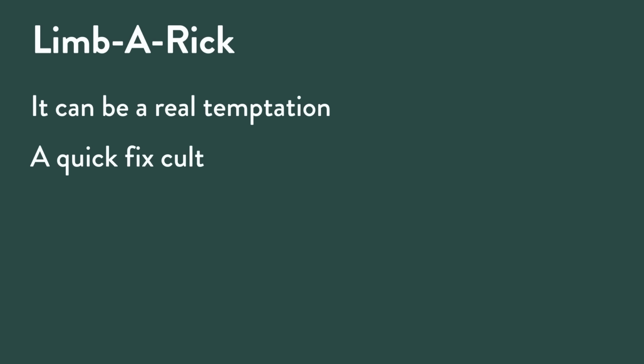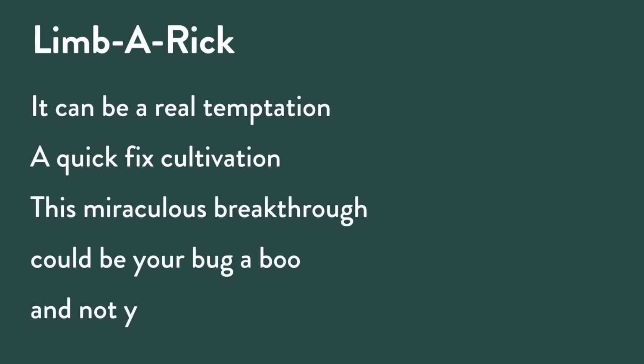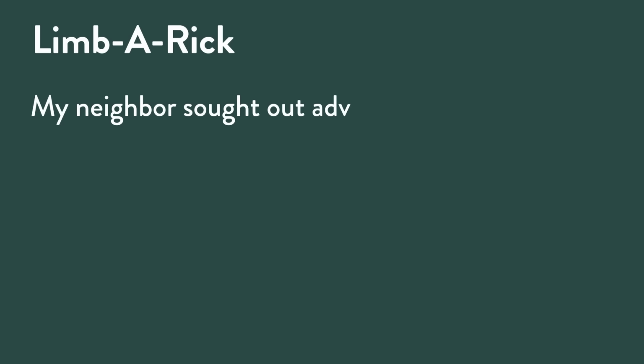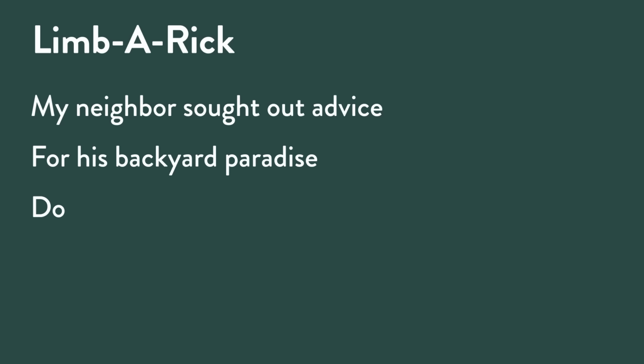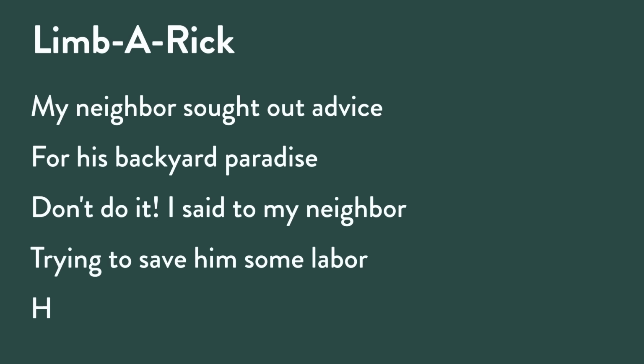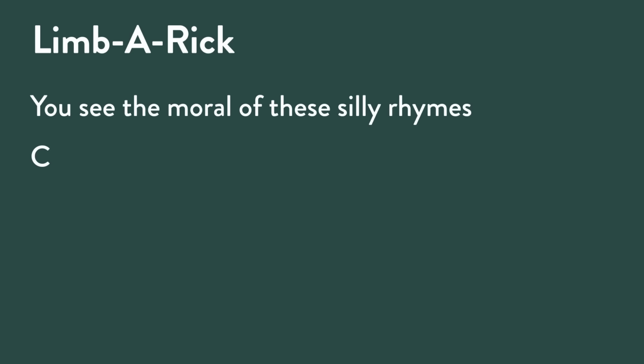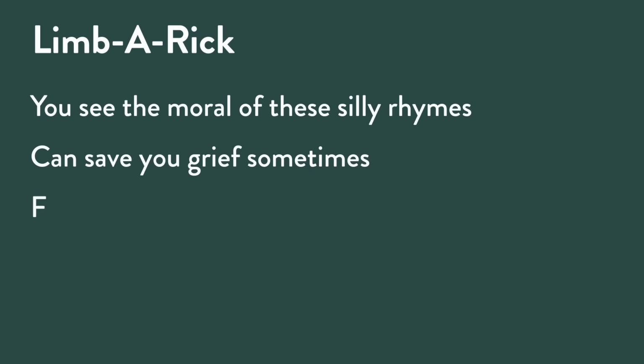It can be a real temptation, a quick fix cultivation. This miraculous breakthrough could be your bugaboo and not your plant's salvation. My neighbor sought out advice for his backyard paradise. Don't do it, I said to my neighbor, trying to save him some labor. He didn't listen and paid the price. You see, the moral of these silly rhymes can save you grief sometimes.